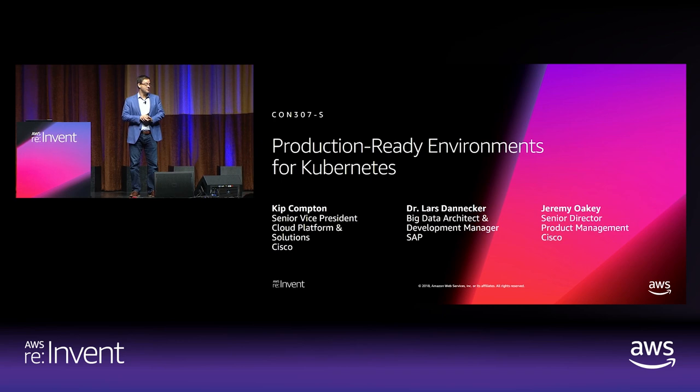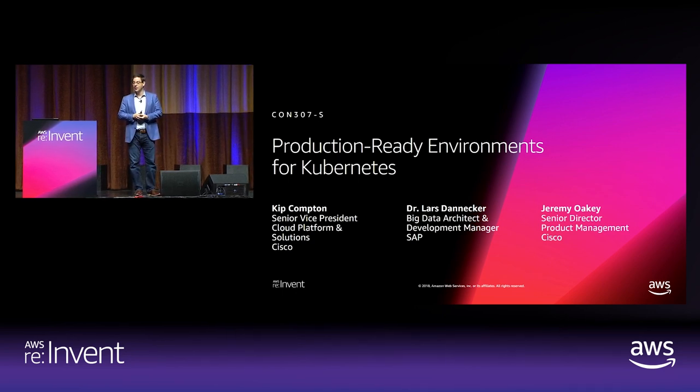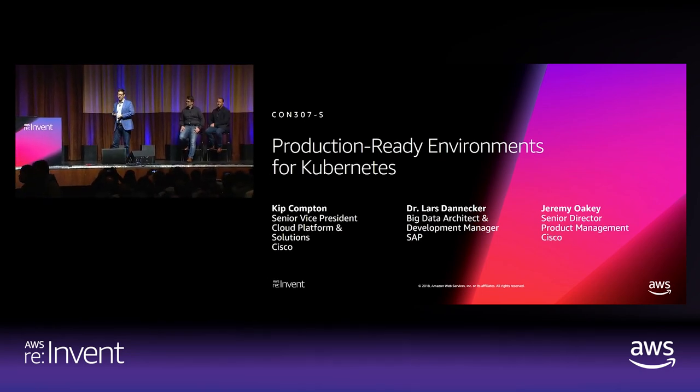I'm really excited to spend some time this morning talking about production-ready environments for Kubernetes. I'm Kip Compton from Cisco, and joining me this morning is Dr. Lars Dannecker from SAP. We're going to be showing some of SAP's applications running in this environment, as well as my colleague Jeremy Oki, also from Cisco.